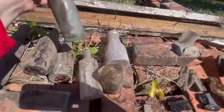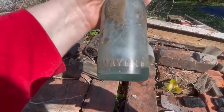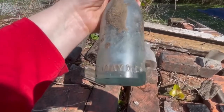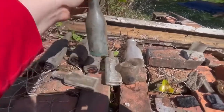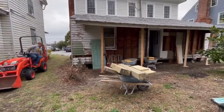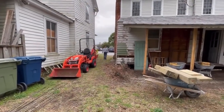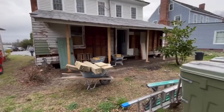But the other one we found, this one says Washington. It's an old Mayo company, which I'll show you guys sometime where the Mayo company is. It's not far from here. So that's a good one intact. So we got a bottle haul today. Some cool stuff. All right, it is a big day because the foundation guys and girls are here. We've got our front end loader and we are ready to dig some footings.